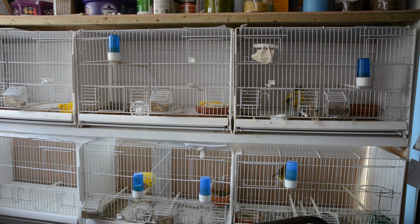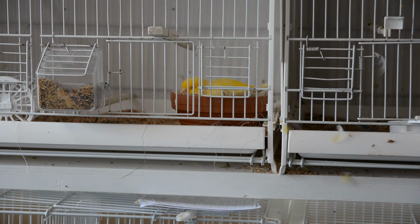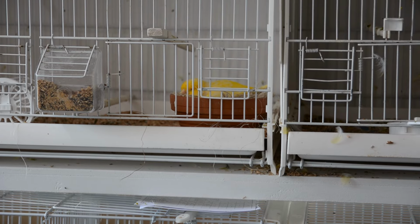So if I just zoom in here, this is that clear border hen. She's been paired with the best cockbird. She's just laid her second egg. This would effectively be her third round. So I don't know whether anything will come of it. The cockbird did tread her a few times, but not much, nowhere near as much as it was right at the start of the season. So I'm not sure if she'll have anything.